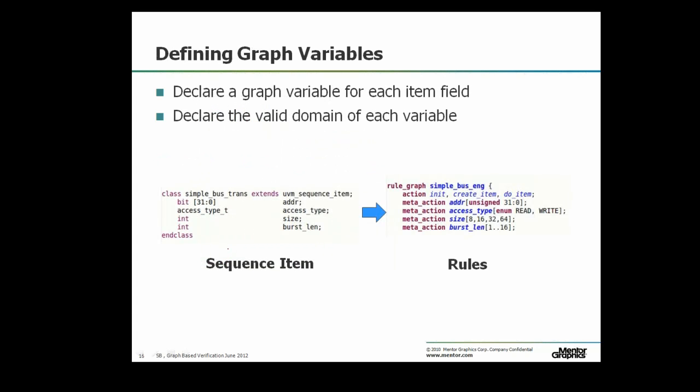So the first thing we need to do is to declare a graph variable for each of the item fields. And it turns out that there's a very simple one-to-one mapping between random variables in your UVM class and the nodes and variables in a rule set like you see here. So all of the random variables in the sequence item are translated now into the rule file you see to the right. And indeed, this translation can be done automatically because it's very straightforward.